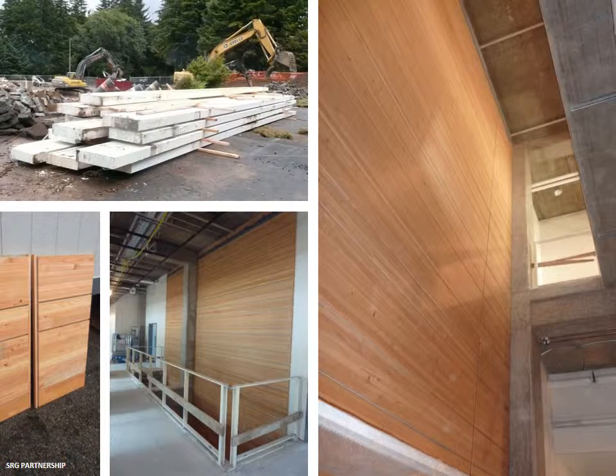Furthermore, salvaged material reuse has been employed. Glue laminated timber beams from existing campus buildings demolished for the site are repurposed for building items, including furniture and special interior wall finishes.